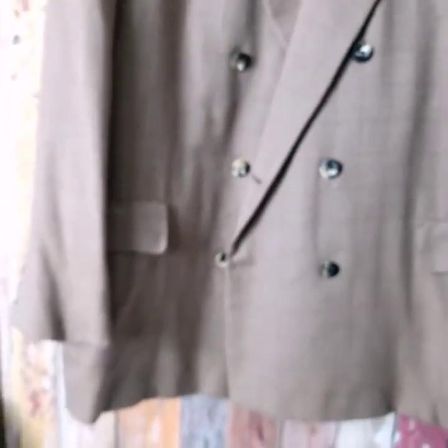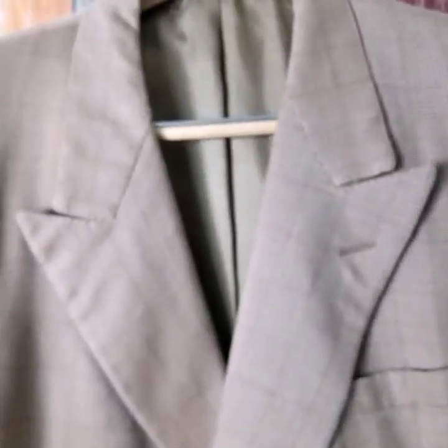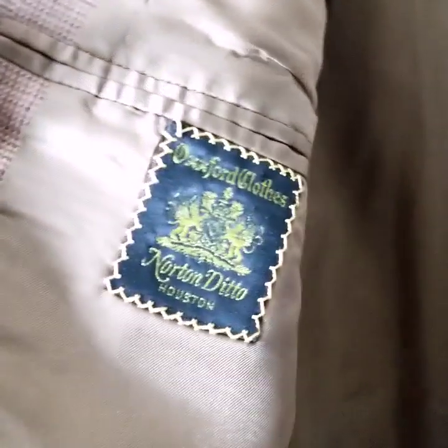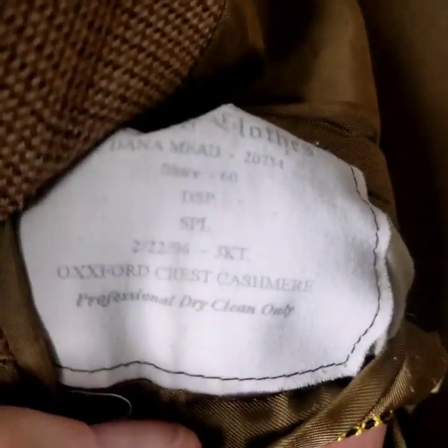Now we go on to a different brand. This is probably the number one American suit maker. And you can see once again, peak lapels, double-breasted front. It's a little bit older of a suit. It's made by Oxford Clothes. Now on their tags, there's a lot of information that can help you. As we look here, it tells you jacket right there.